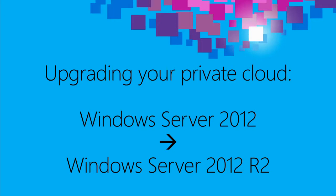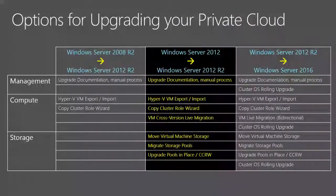So 2012 to 2012 R2. That's this nice little slice here. And this was when we started investing more and more in the upgrade path. So I'm not going to talk about the areas that Rob touched on. For instance, I'm not going to talk about management. Obviously, you still need to upgrade your management stack first. You need to upgrade System Center first.